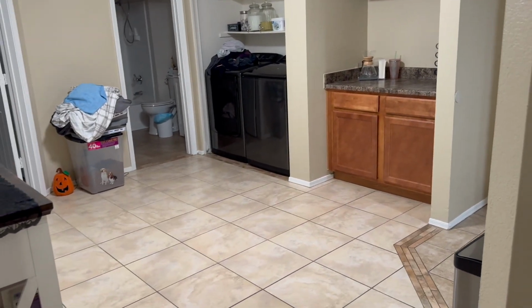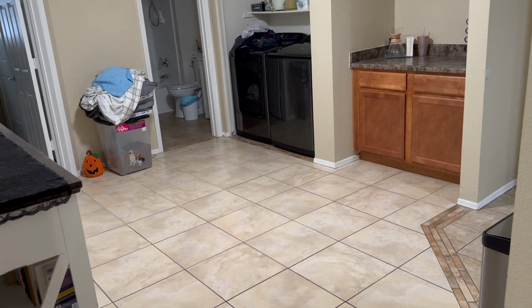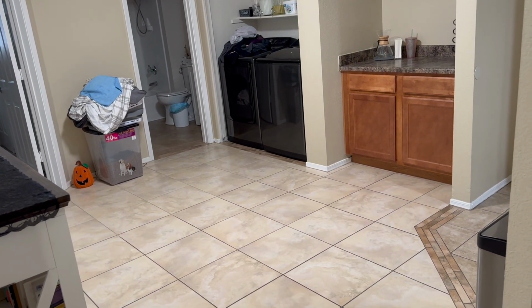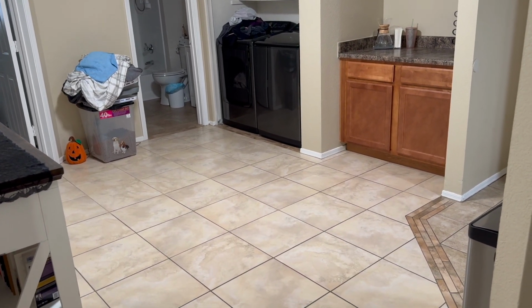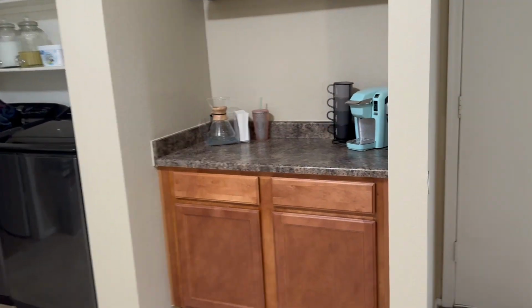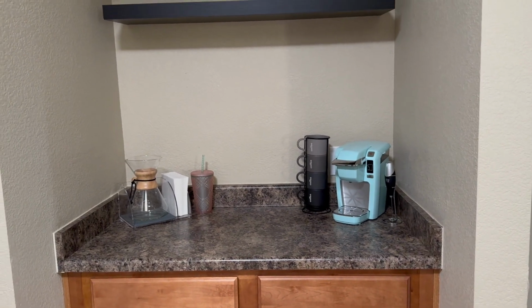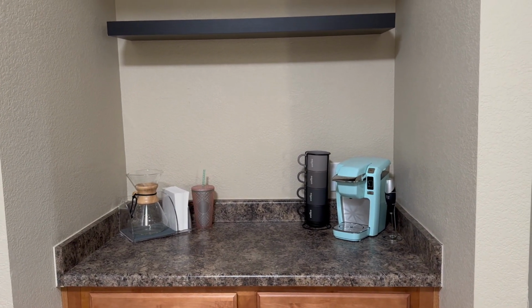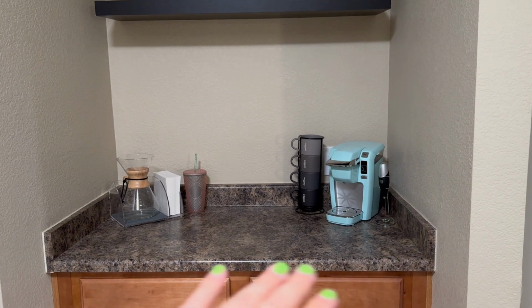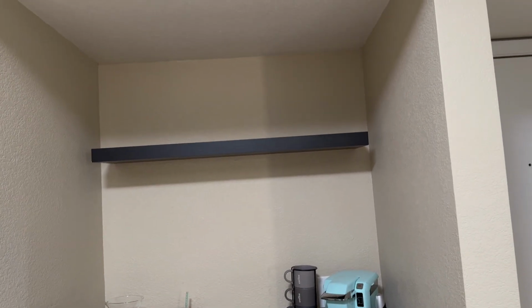Then on this side is basically supposed to be the dining room area, but we didn't want to put a dining room table. It just blocks everything. So we're working on this. This is gonna be my coffee bar slash alcohol. The bottom is gonna be coffee and the top is gonna be my alcohol, which is my Bailey's.